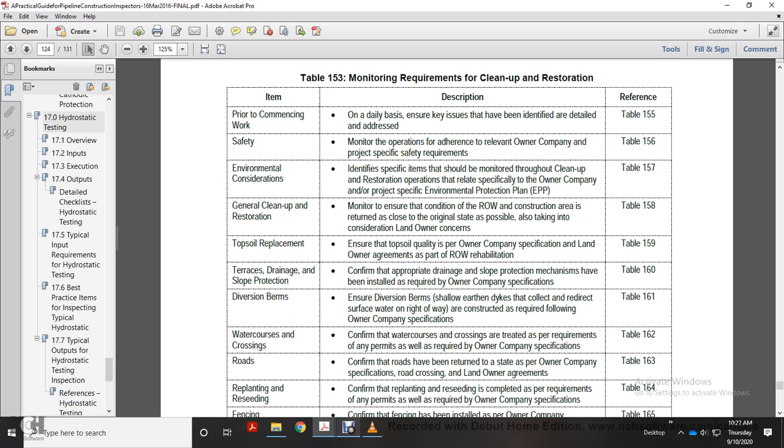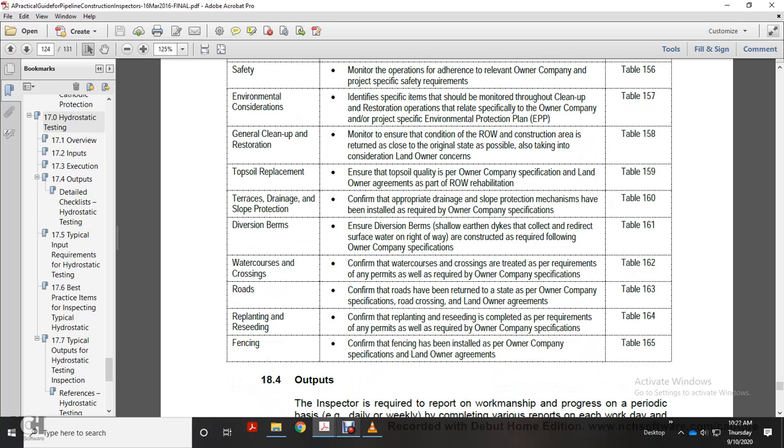Confirm appropriate drain and slope protection mechanisms have been installed to the required owner-operator specifications. Diversion berms: ensure diversion berms, shallow earthen dikes that collect and direct surface water off the right-of-way, are constructed as required following owner company specification. Water crossings: confirm water crossings are treated in accordance with the requirements of any permits and the owner company specification. Roads: confirm the roads have been returned to the state required by the owner company specification.